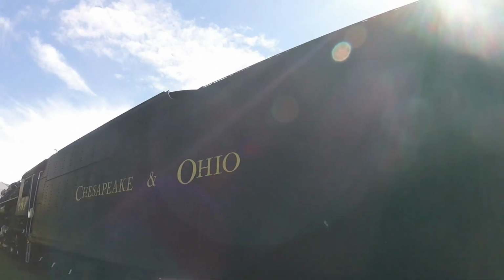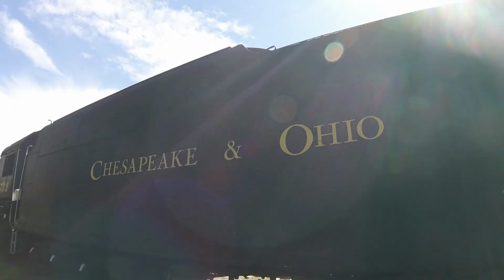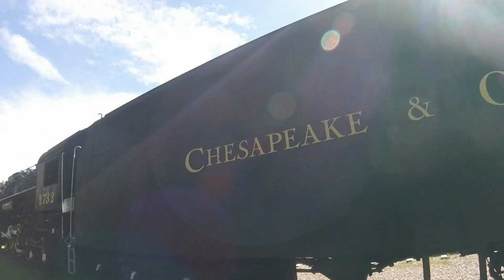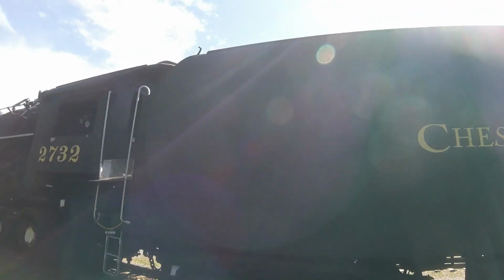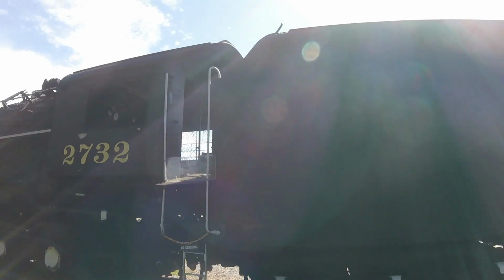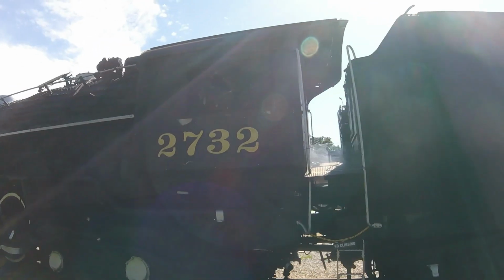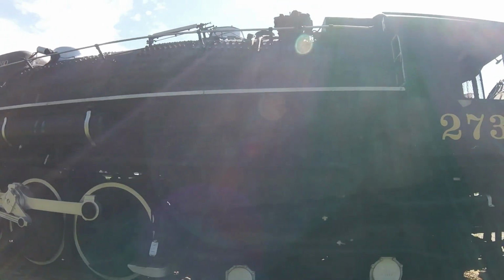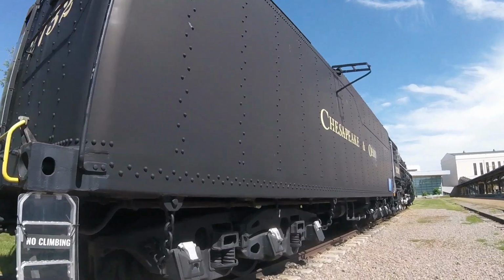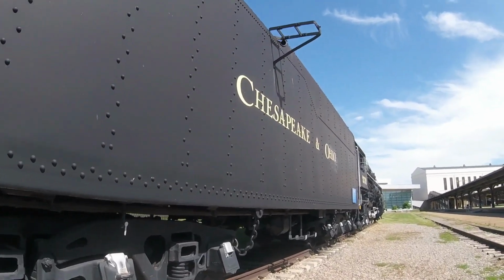It would eventually get a good cosmetic restoration as well. Also, Chesapeake and Ohio 2732 is one of 12 surviving Chesapeake and Ohio 2-8-4s left in the world today, and 2732 can be found here on display at the Science Museum of Virginia in Richmond, Virginia, where it is on display today.